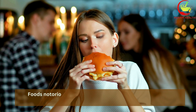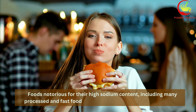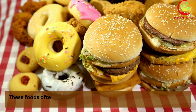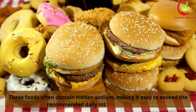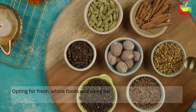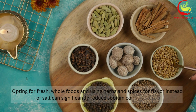Foods notorious for their high sodium content, including many processed and fast food options, should be consumed cautiously. These foods often contain hidden sodium, making it easy to exceed the recommended daily intake unknowingly. Opting for fresh, whole foods and using herbs and spices for flavor instead of salt can significantly reduce sodium consumption.